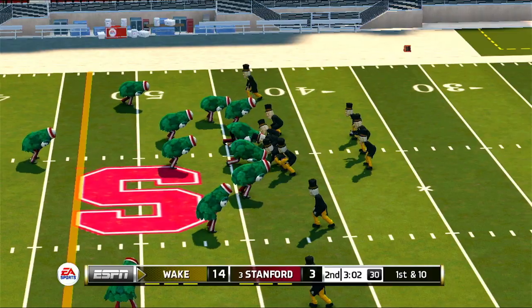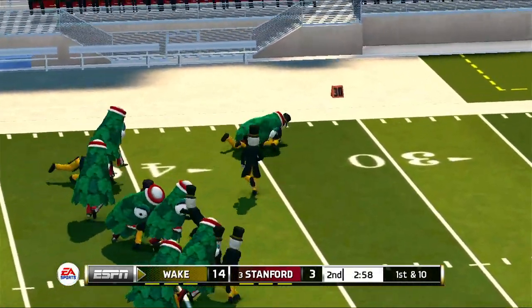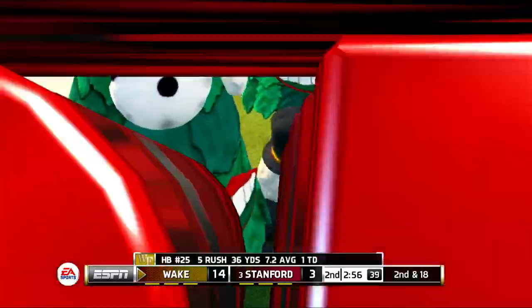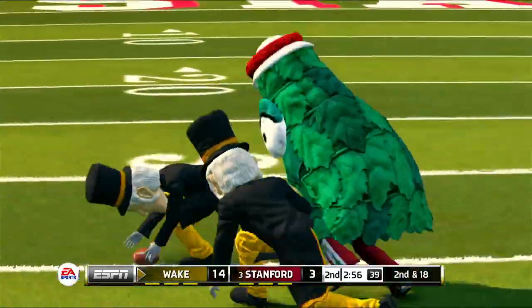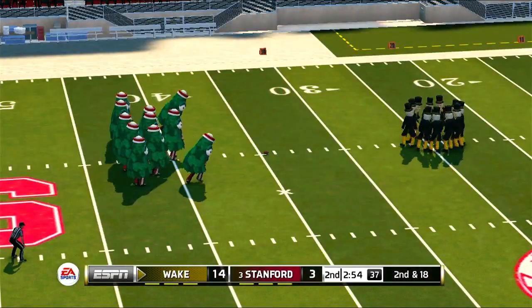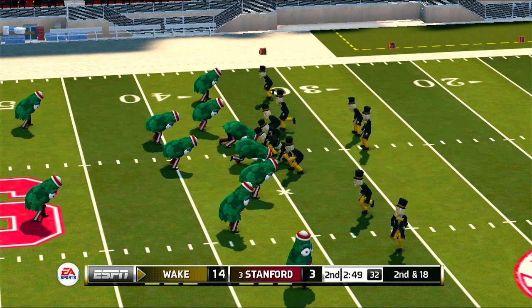17's Mike. That's a backward pass. That's a live ball. Scoops it up. Tackle made at the 35-yard line. From their own 35-yard line, it's second down.